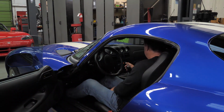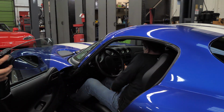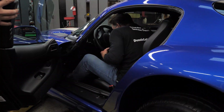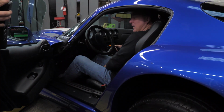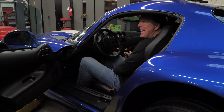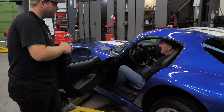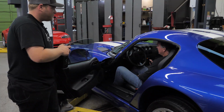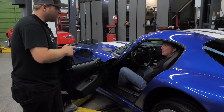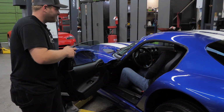Wow. All systems are go. Now these things are so well balanced, they're not loud. No, they're not. I mean, it sounds really docile. They're fast and they're mean, but they're so well balanced, you don't really get much cam noise or exhaust noise out of them. Not really. Isn't that cool? Yeah, it is.